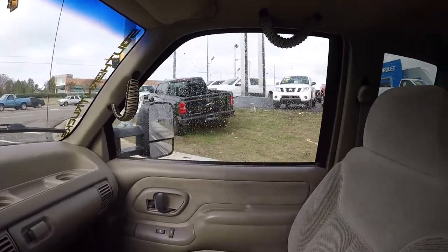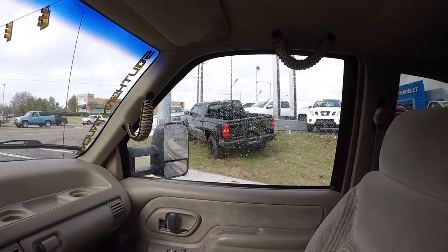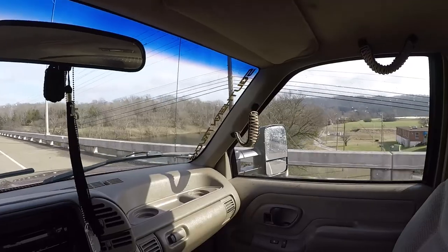Well, there's a nice Silverado right there on Fuels. I don't know if you can all see that or not. Pretty nice Silverado right there, probably on some 33s with a leveling kit. It's pretty nice.